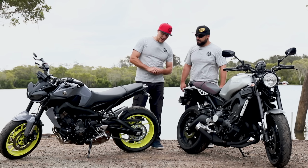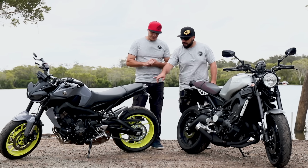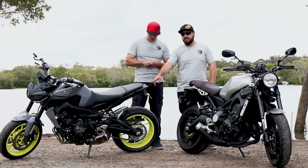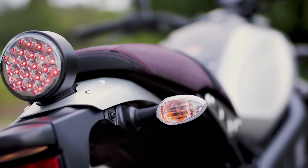It's very pleasing. It's like two LED strips down the back of the bike. Yep, yeah, you got the two LED strips down the side, which is your brake lights. Sorry, your tail lights. Tail lights, yep. And then your brake light in the middle. Having a look at the XSR, this looks almost bobberish.